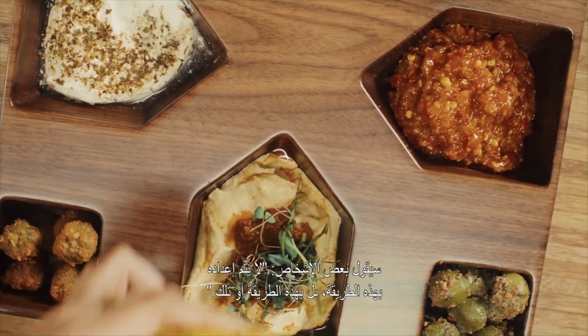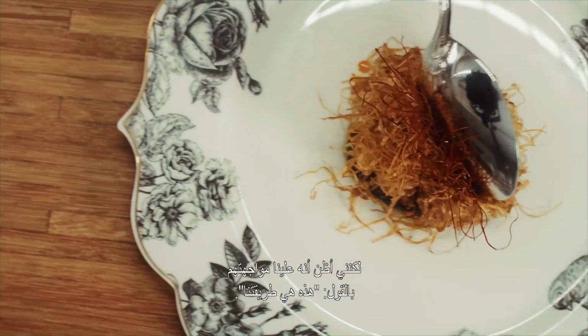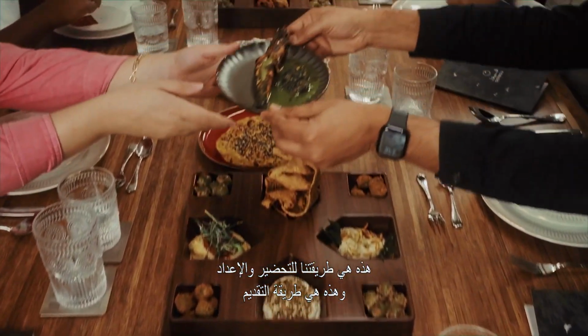We will have people who say it's not done this way, it's done in this way, or in that way. But I think for us, we have to own it and say, this is the way we do it. I think that's the ground we will stand on. Even if everybody does it differently, this is the way we're doing it, and this is the way we're serving it.